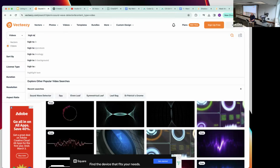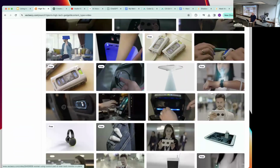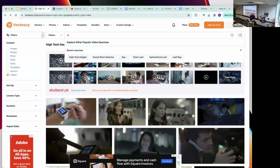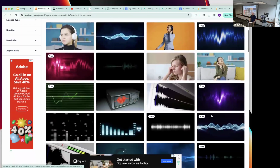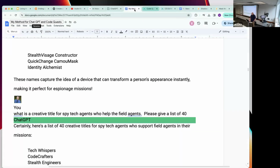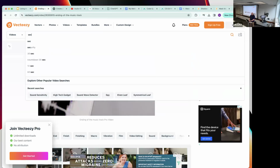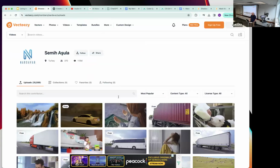I'm just going to type in high tech gadget. And yeah, or maybe we have someone, I don't know. Type in sound sensitivity. This is where I spent most of my time trying to find just the right thing, maybe this little thing right here. Maybe I want that. I download this video, and as he's talking about that one little clip, right? Where is it? Here. Yeah, I can put that video there, or I can maybe type in secret spy, and it gets someone shifty-eyed.